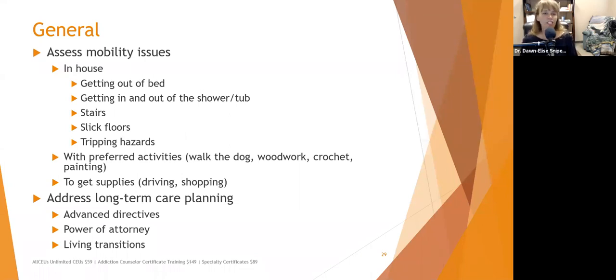Assess their mobility issues as far as getting supplies. Can they drive? Can they go shopping by themselves? Some people can drive, but then when they get to the store, they can't remember what they were supposed to get, or when they get to the store, it's just too exhausting to push that heavy cart all around the store. Figure out ways to mitigate that problem.